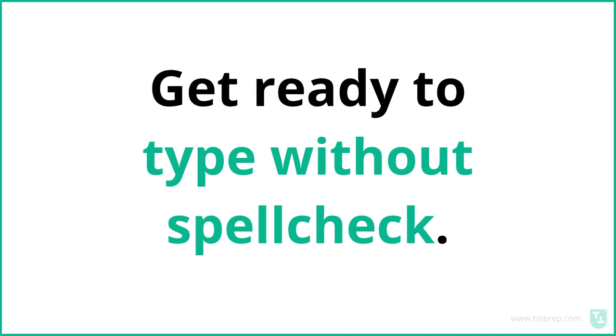The first thing is to get ready to type without spell check. This is something a lot of students make a mistake with: when you're practicing for the TOEFL, you'll practice on what you normally do, Microsoft Word or Google Docs, but there is an automatic grammar and spelling checker. Make sure you turn that off. That's because on test day, you won't be able to use those.